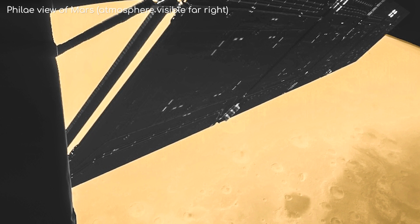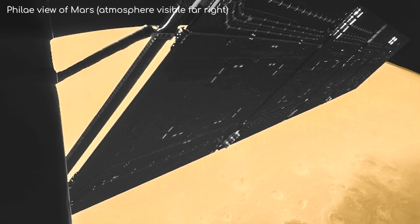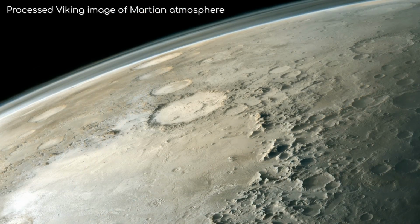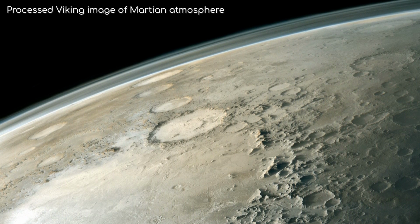The reason for this temperature variability is because although Mars does have an atmosphere, it is 100 times thinner than Earth's, meaning it is not anywhere near as good at retaining the heat it absorbs during the day.